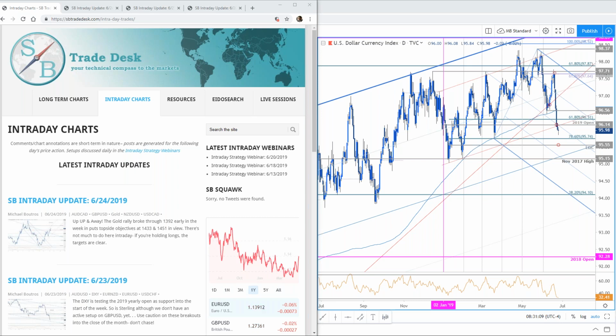Nice Euro Kiwi trade, right? Pooja, that worked out really well. I'm glad I shot that out the other night.